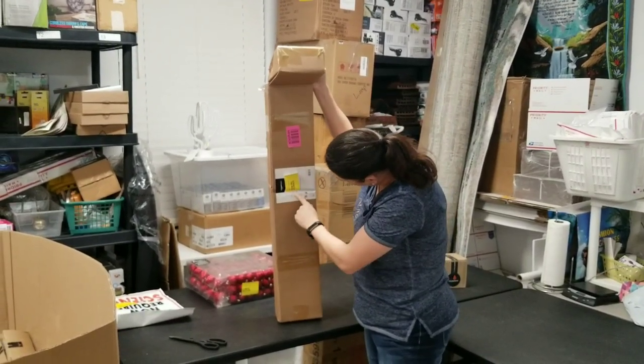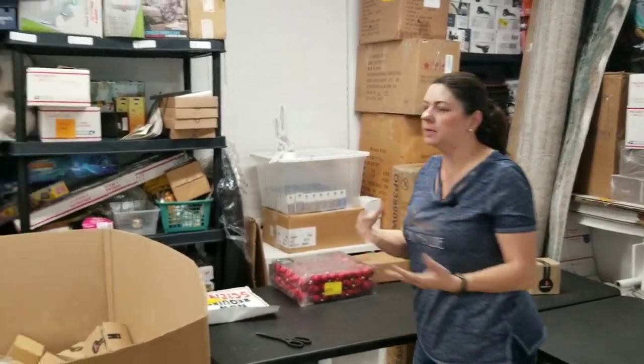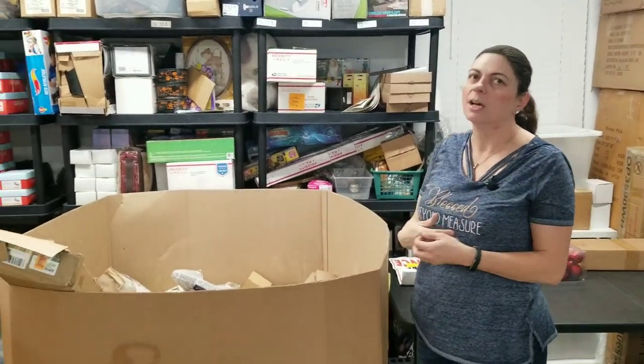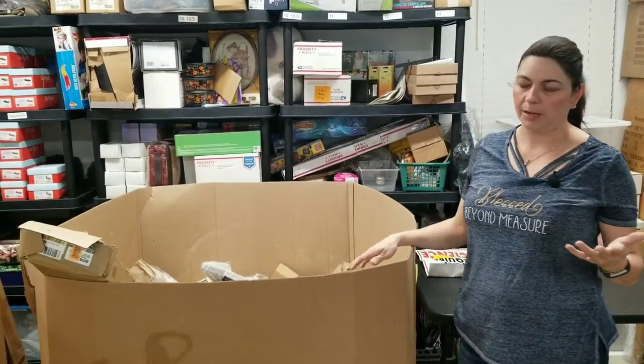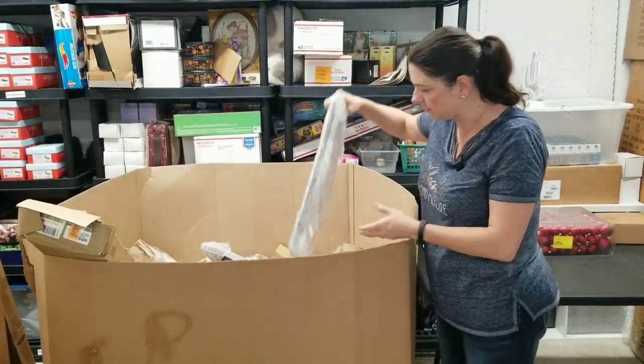Yeah, it's some sort of a curtain rod. And that's not going to sell real well because anything that's private labeled like Amazon Essentials, Amazon Basics, is usually restricted from you being able to sell it. So that's going to be something that I'll probably get in the donate bin or I'll sell it on eBay.